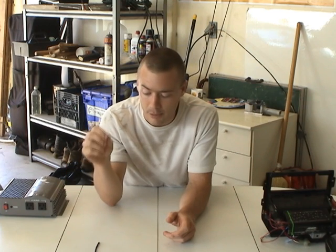Now, amperage is the number of these passing a certain point per second. So like a thick line of ants might have more amperage than a thin line of ants. Watts is like the amount of work done. So if you throw 10 of these at 10 miles an hour, it's going to do the same work as one of these at 100 miles an hour.